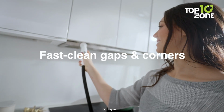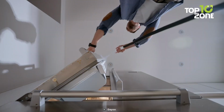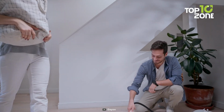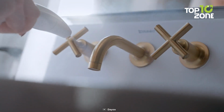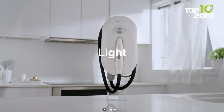The DAYOO is efficient too, using 80% less water than hand washing. Just add a small amount of water and let the steam power do the hard work. Keep hands 4 inches away and spray from 2 centimeters to melt grime rapidly. The 1.2-liter tank lasts approximately a week. Skip the dishpan hands and let the DAYOO steam clean the easy way.